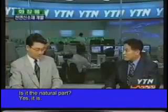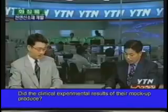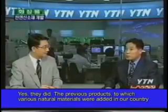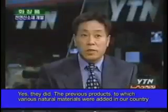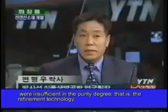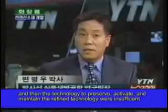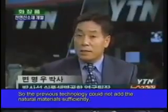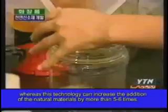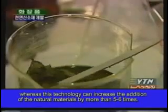Is it the natural part? Yes, it is. You explained that these natural materials could be utilized freely for cosmetics. Did the clinical experiments with the mock-up produce results? Yes, they did. The previous products in our country to which various natural materials were added were insufficient in purity, that is the refinement technology, and the technology to preserve, activate, and maintain the refined materials was also insufficient. So the previous technology could not add the natural materials sufficiently, whereas this technology can increase the addition of the natural materials by 5 to 6 times.